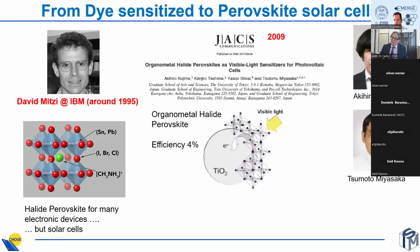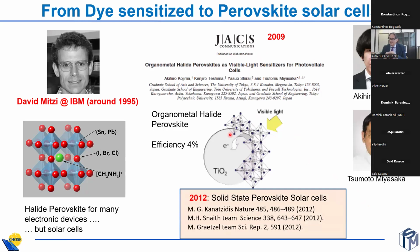The idea to use halide perovskite in the dye solar cell structure came from Akira Kojima and Tsutomu Miyasaka back in 2009. Akira Kojima, who was working on electronic devices using halide perovskite, moved to Miyasaka, who was a very good expert on dye solar cells, and proposed to use this material as a dye for dye solar cells. So they did this experiment. The efficiency result was quite low, 4%, so quite negligible. They published in a good journal, but of course it was more a scientific curiosity than a really impactful result for the photovoltaic community. But later on, the big groups of Kanatzidis, Snaith, and Grätzel realized that this was not only a scientific curiosity, but a breakthrough.